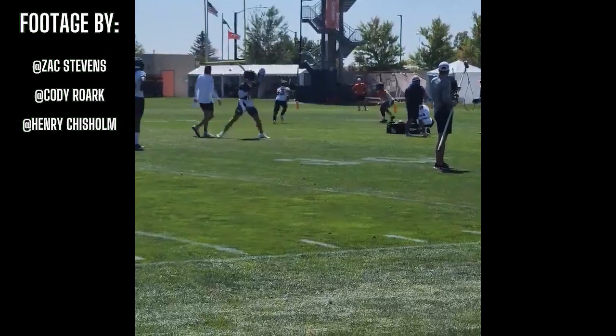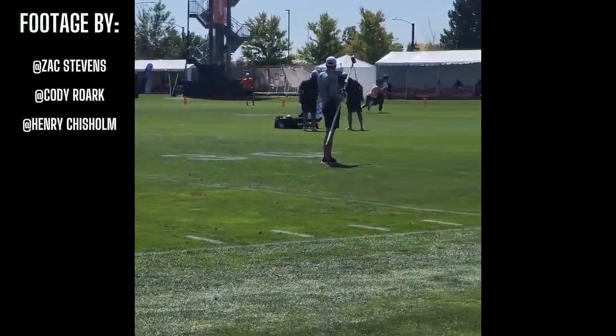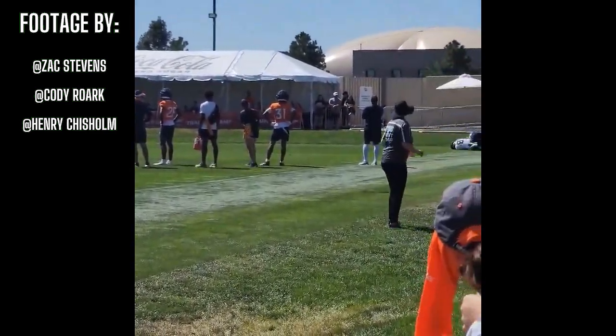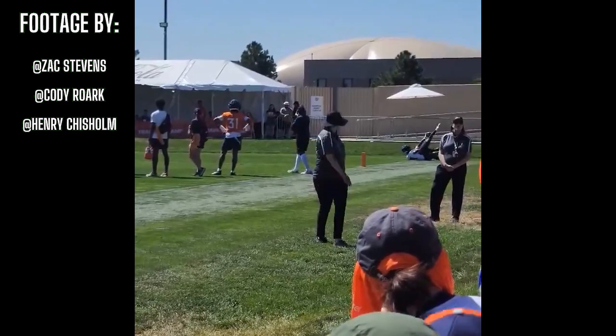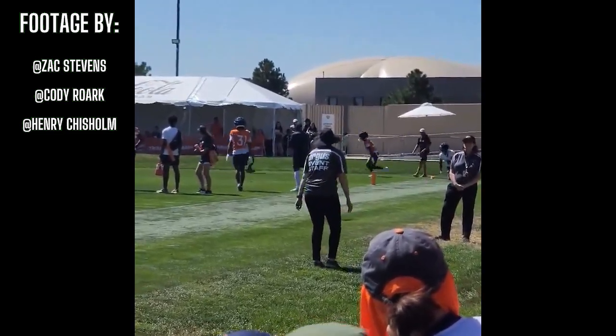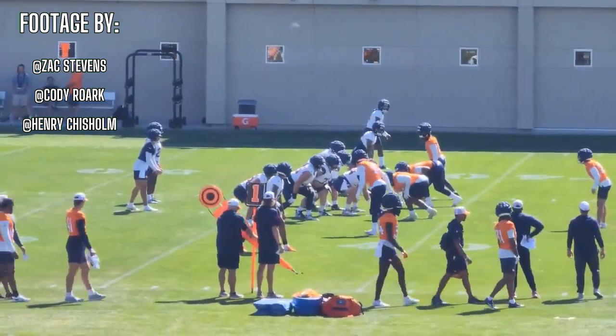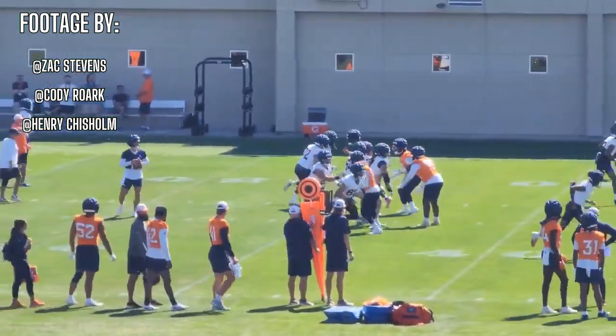We also have Damari Mathis and Riley Moss competing for an outside corner look. So again, still got a lot of things to see in terms of who's going to win certain positions. Offensively, you see Javonte Williams, you see Jarrett Stidham, you see Michael Burton as your starting 3 in the backfield. And then you got Cortland Sutton and Tim Patrick as your starting wide receivers.